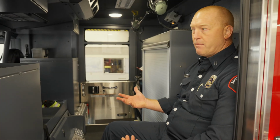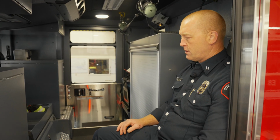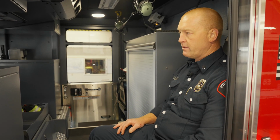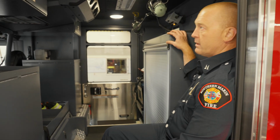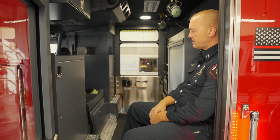In designing the cab, we were worried about storage space. This is our out-of-county Type 1 engine. So we built it with the thought of comfort and storage in mind for a 2-week deployment. So as you can see, we have our roll-up here in the middle, lots of storage. We have overhead storage on the ceiling here, and storage at your feet.